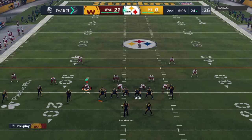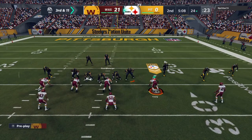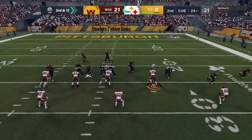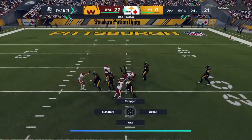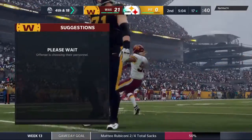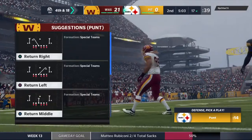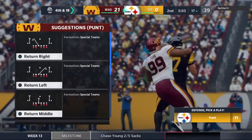An incomplete pass on that last play, and that means they'll need to come up with something here on third down. Here's Roethlisberger. And he cannot avoid the pressure as the Washington pass rush gets home. Chase Young in there to record the second sack of his young NFL career.